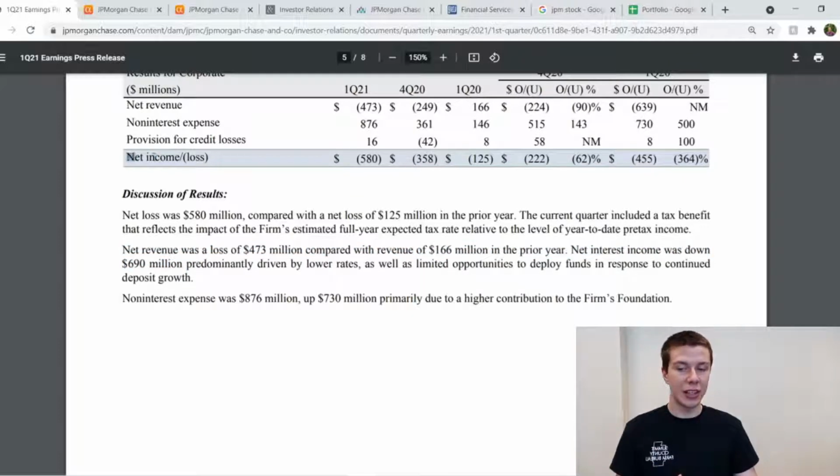And then the net income total was actually negative 580 million, which was basically the amount that they donated to their foundation. So without that donation, they would have broken even there.